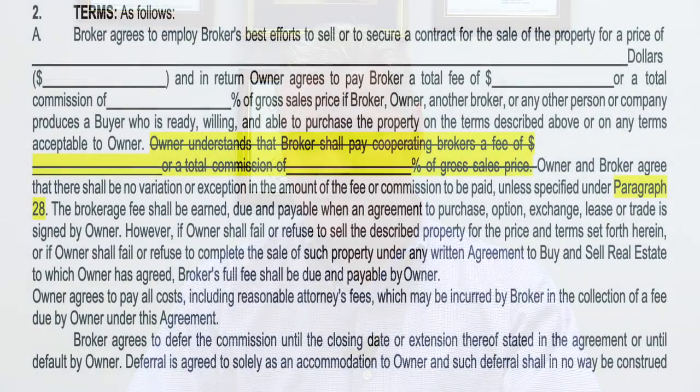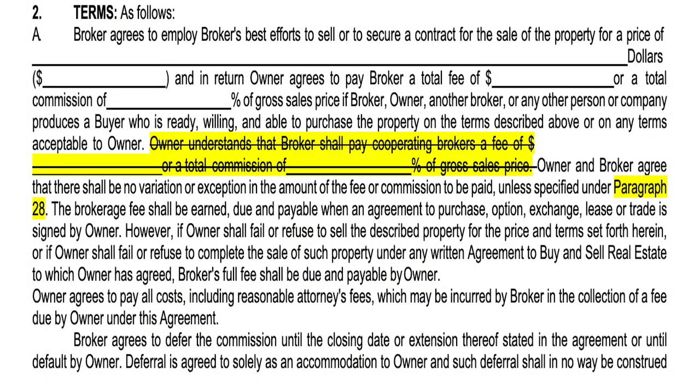of the property. It also says the owner and broker agree that there shall be no variation or exception in the amount of fee or commission to be paid unless specified in paragraph 28, which is the other terms and conditions. So if there's going to be any adjustable rate, remember that has to be disclosed within the MLS, meaning that if they're going to allow dual agency or designated agency and you bring the buyer and you're charging one fee, if you don't bring the buyer but yet you do, you can have an adjustable rate, or the office, you can have an adjustable rate commission for that seller, and you can discuss that in section 28 of what that adjustable rate will be.